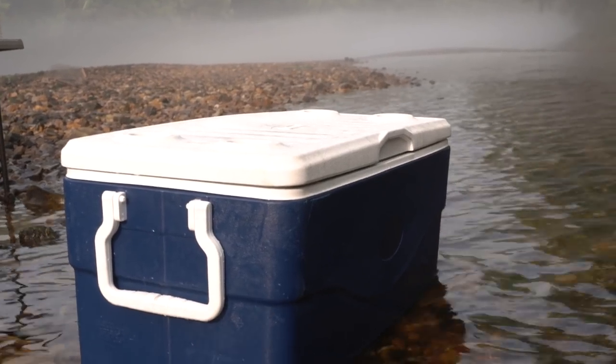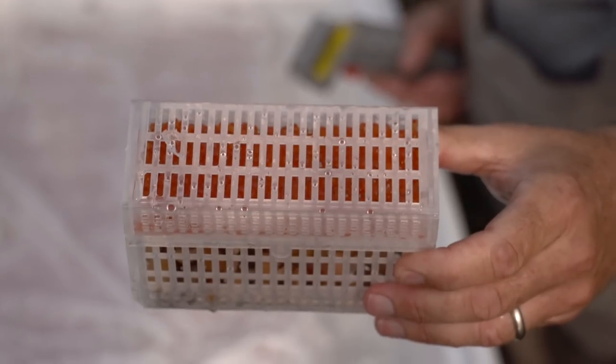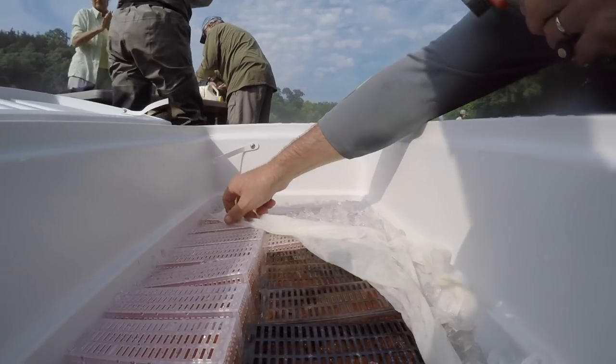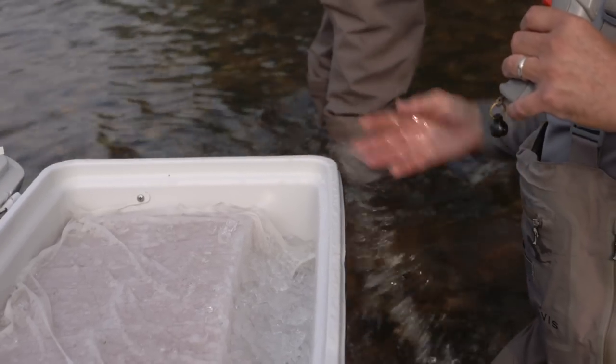The cutthroat eggs came from the Wyoming Department of Game and Fish. Volunteers used the Norfork National Fish Hatchery to load the fertilized eggs into the top chamber of the box. By stacking the boxes in a cooler between layers of cheesecloth with ice on top, they stay cool and damp until they're ready to go into the river.